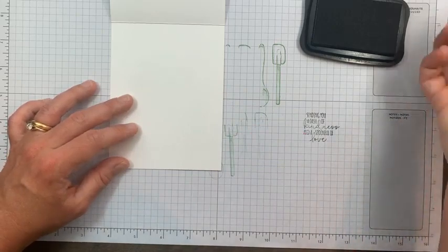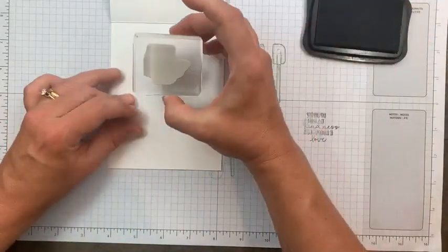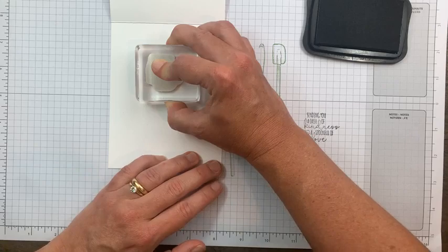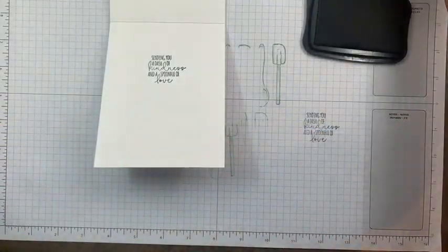Good looking. Okay, so let's see if I can stamp this straight. This one's tricky too. We're gonna do our best, and it is what it is. I can't trim this one down. It's literally in the center. Ooh, that's a little crooked. That's okay. It's not horrible, and we're gonna call it good enough.